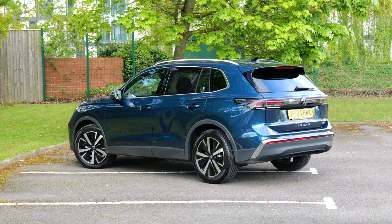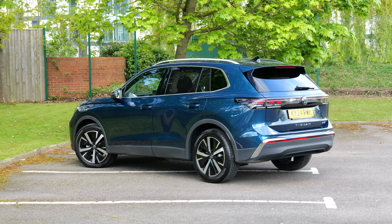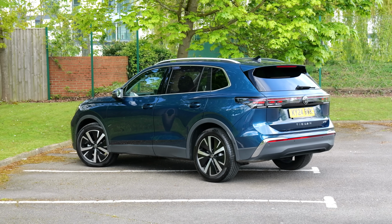But on the whole, it feels really good in here because of this really tall roof line and all this extra headspace. It does give you a nice feeling of overall space in here, and I'm sure that would be great once again for the family user.